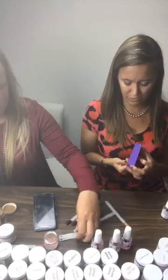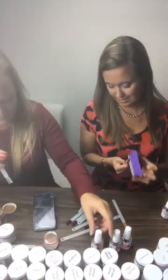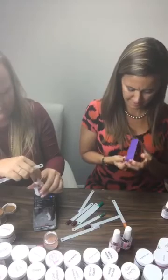I'm just doing the whole process. So you can see Oz Red is a very dark purple with some small little rainbow glitter flakes in it.